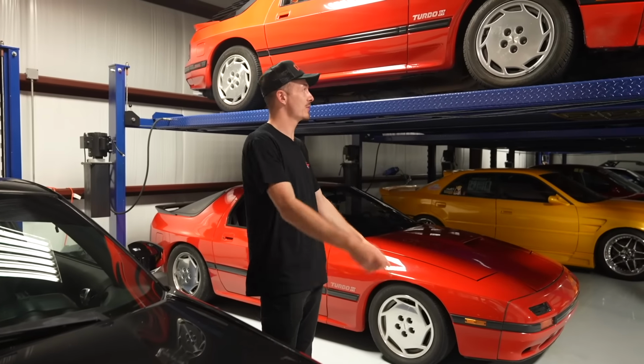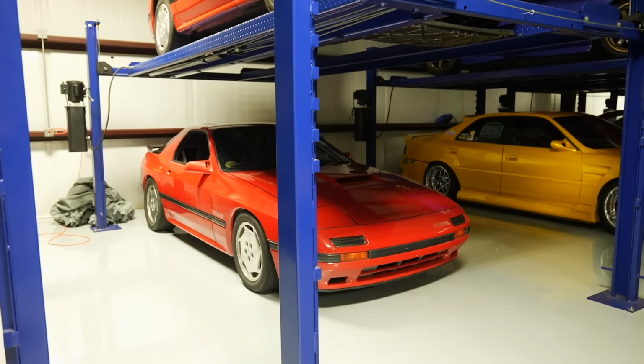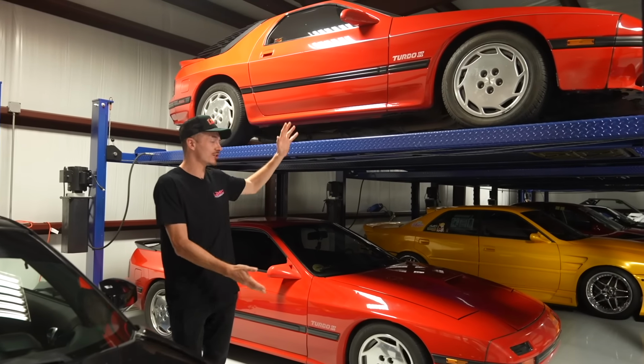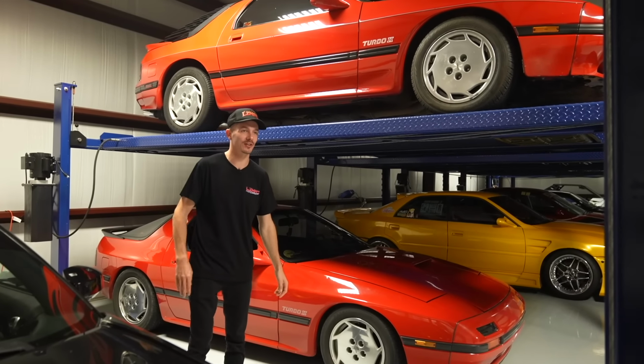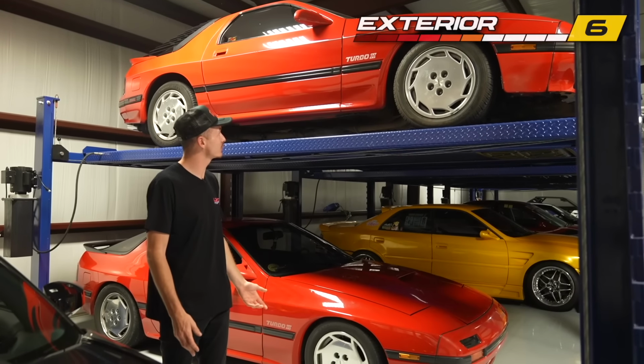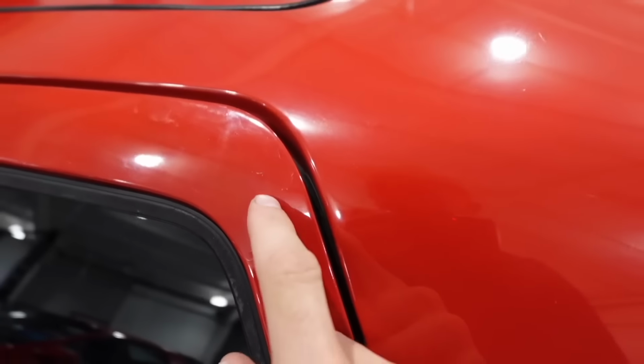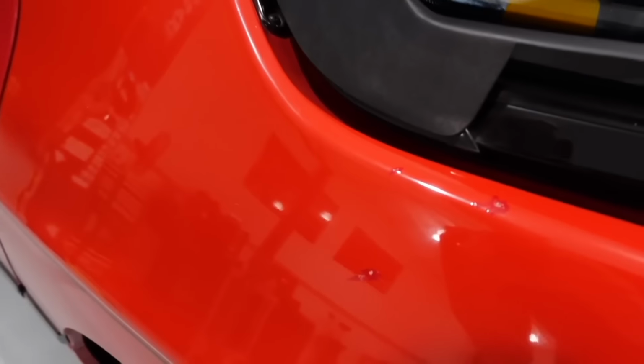Next up, we have the 2 FC RX-7 Turbo 2s, of which I haven't decided which one I'm going to keep. Exterior-wise, both of these cars are pretty much identical in my eyes. They're like solid 6s out of 10s. They're pretty much original paint. I think one of them had some stuff repainted, but there's like panels that are faded, things that aren't perfect, little dents and dings here.